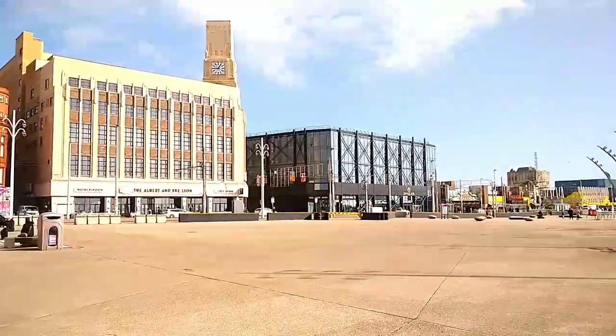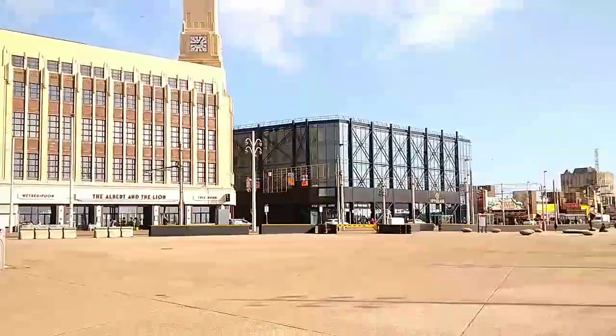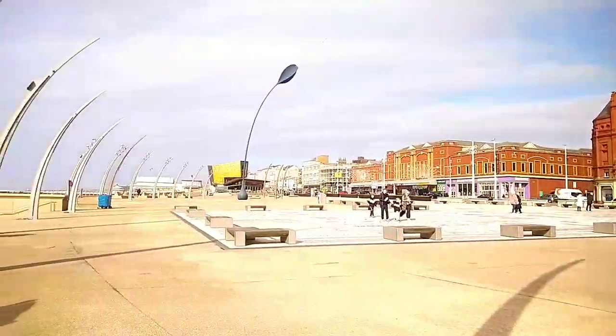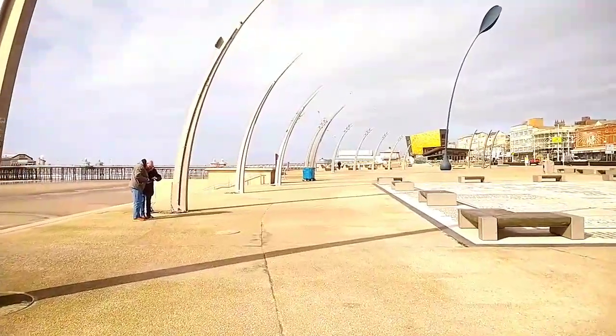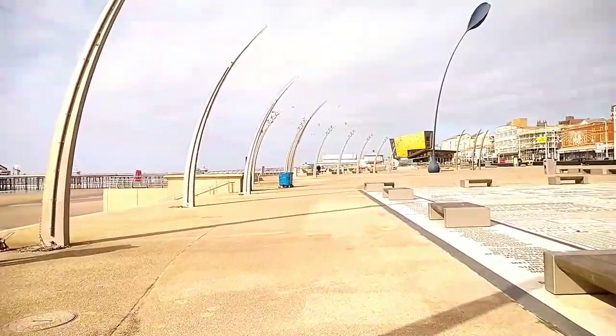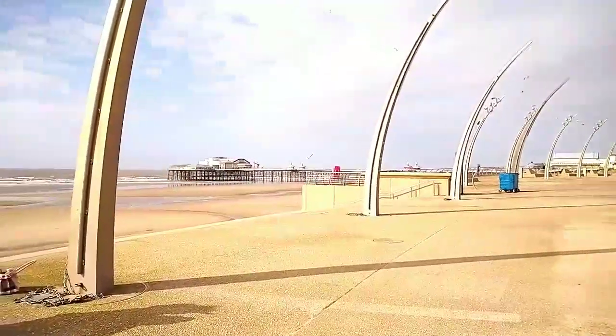I can't see my screen properly at all, so I really hope you folks can see. So that's the new Showtown Museum. I've been wanting to have a look around the Showtown Museum for a while, ever since it was announced it was going to be open.